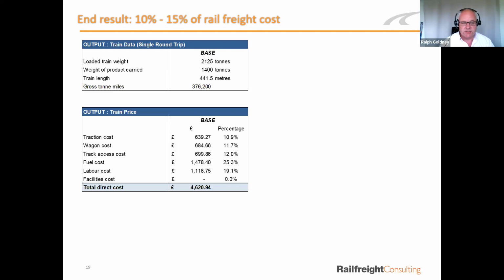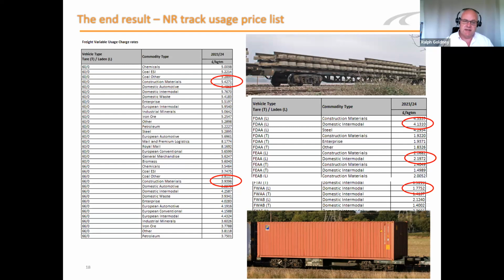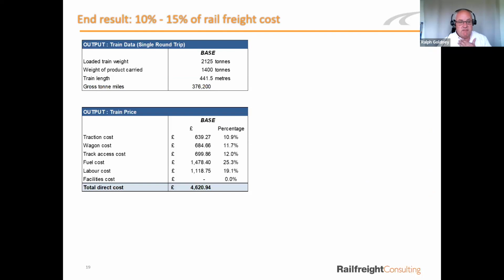On shorter hauls, it's less. It's obviously linked to the distance of the route. But you can see the track access cost is 10 to 15%. So you can see here, if we're halving our track access cost, it really is making a significant difference to this end price that the customer pays. So this is really important. And this is how it all holds together, actually.